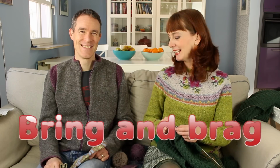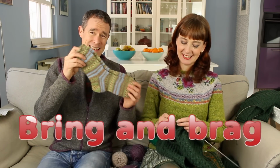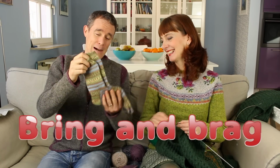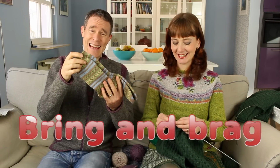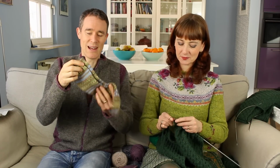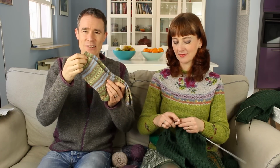We'll start off now with bring and brag for our finished objects. I've got a project here. This is my completed pair of socks, Andrea. They're for you. The socks are knitted in Lang yarn. I can't remember what colorway it was, but go off to Lang if you like the look of these, and they've got lots of different colours.